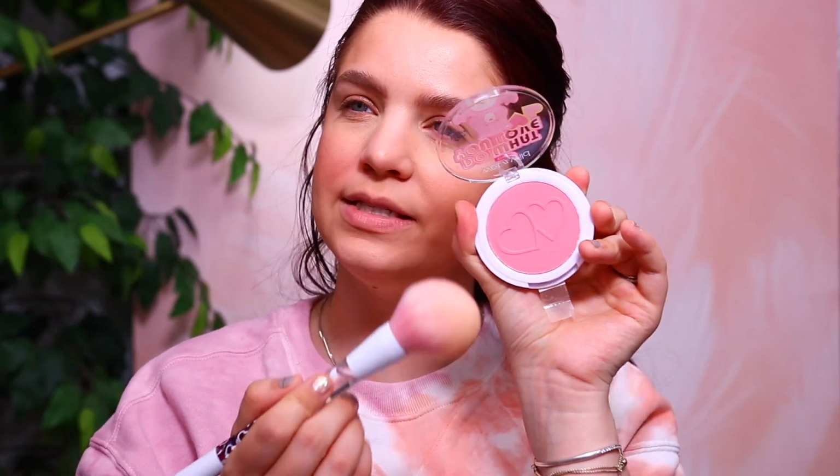It looks more like deep in the pan, but it kind of gives me Barbie doll vibes, which obviously goes with the Care Bear collection. I've been seeing the viral TikToks when people apply the blush up under their eyes. I've been totally doing it and I kind of have been really liking it. Okay, and then we've got the highlighter.